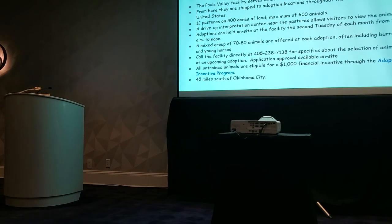Paul's Valley Off-Range Corral. This is an off-range corral in Oklahoma, and it's actually much bigger than most of them. We saw that the Boise one was 2.3 acres, right? This one serves as a resting point for animals arriving from the west. From here, they are shipped to adoption locations throughout the central and eastern United States. So when you hear of BLM sales and adoption events in the East or the Midwest, many of them come from Paul's Valley. It's in Oklahoma. They have 12 pastures on 400 acres of land with a maximum of 600 animals. So you can see they have a lot more room at this facility.